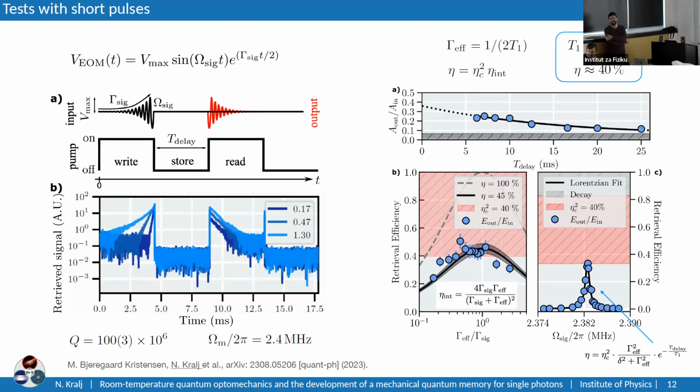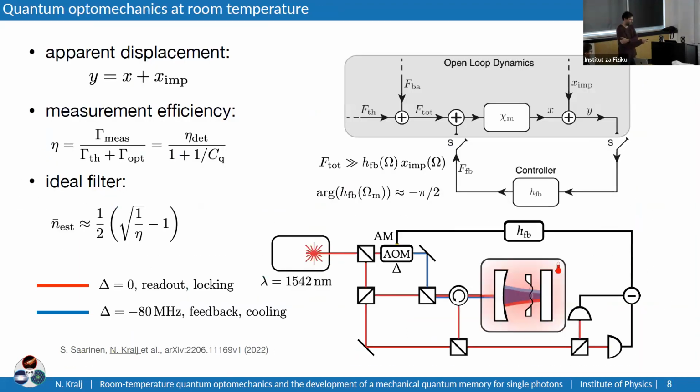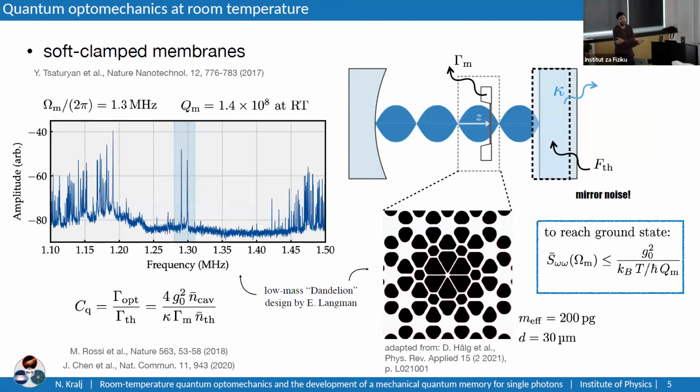More questions? Practically, if you go back to this slide, your beam has to be focused in the center of this other defect, so the spot might be quite small. Indeed, yeah. You're absolutely right. It's also something I haven't explicitly said.